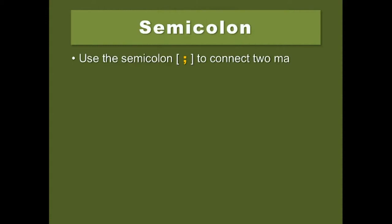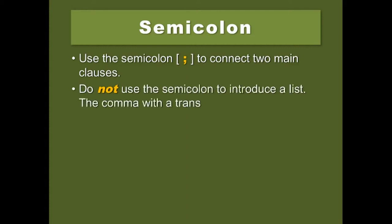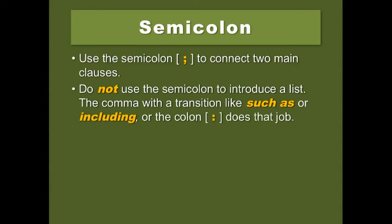So what is a semicolon? You want to use the semicolon, a comma with a period over it, to connect two main clauses. Do not use the semicolon to introduce a list. The comma with a transition like such as or including, or the colon, just two dots, does that job.